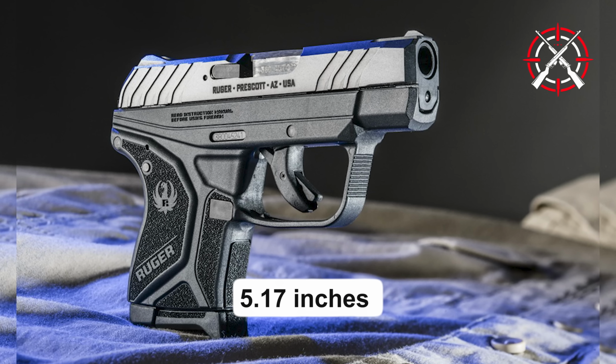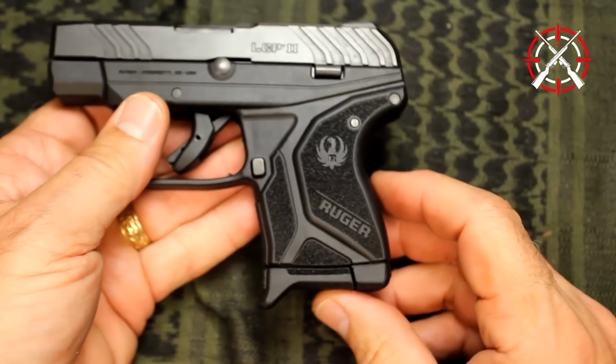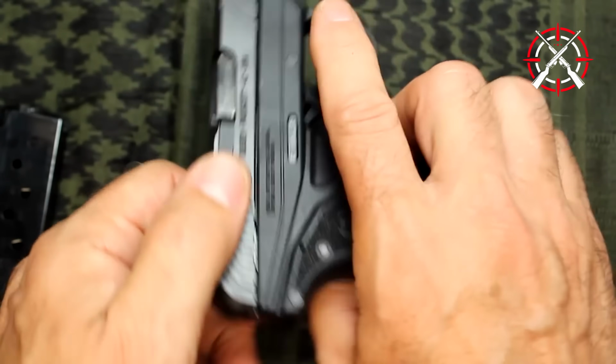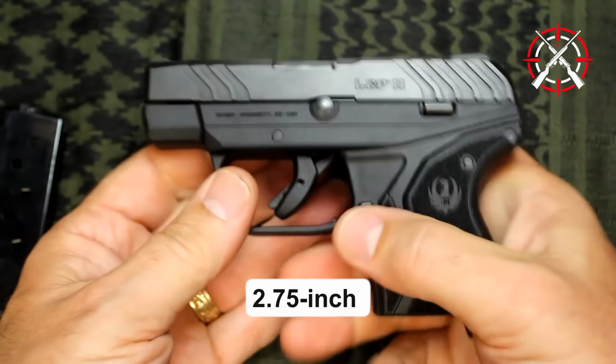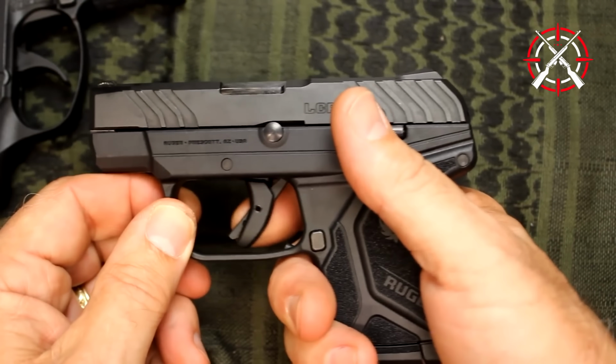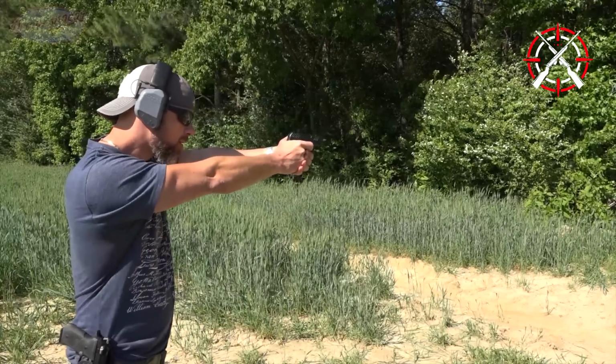Measuring 5.17 inches long and just 0.91 inches wide, it tucks into a pocket like a wallet. At only 10.6 ounces, it's so light you'll forget it's there until you need it. It's chambered in 380 ACP with a 2.75-inch barrel and holds 6+1 rounds. The trigger is a major step up from earlier versions, shorter, smoother, and easier to control. That means tighter groups and quicker follow-up shots.